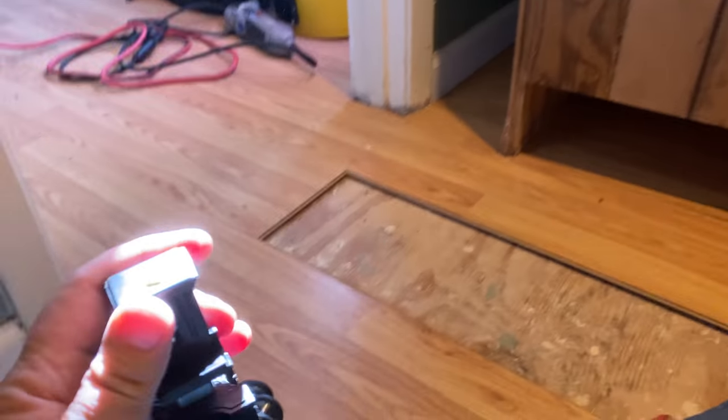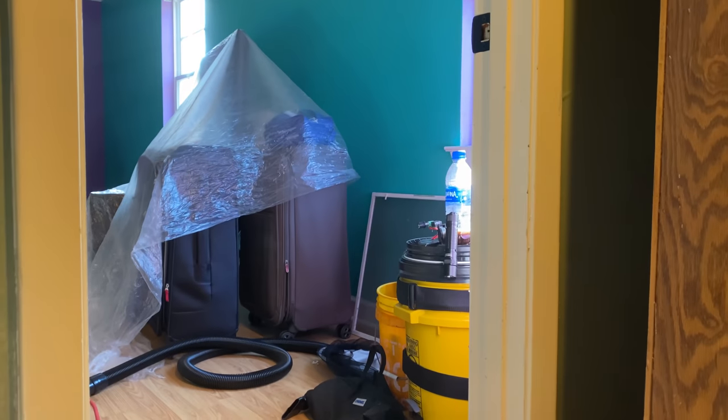These bees are getting inside, turning this into their own personal toilet. They crapped on my tripod, crapped on my hand, which is why I cover people's stuff up.